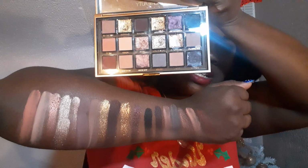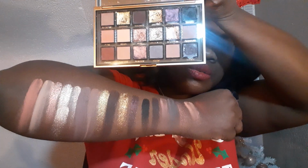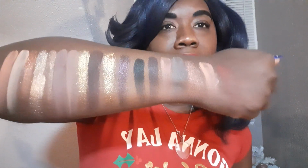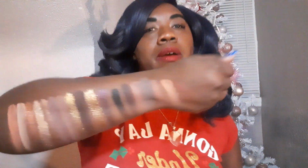I absolutely loved this palette. It's so usable. The pigment is absolutely perfect. These are literally like one strike deal, as you can tell. I didn't have to continue to rub and rub and rub to get the pigment. So absolutely beautiful. Love this. Girl, the beauty be coming through.